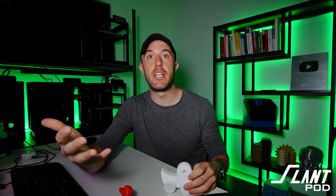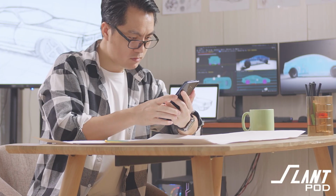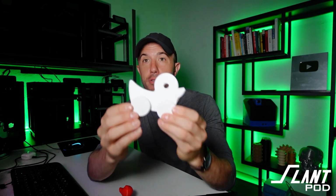If you wanted to sell 3D prints, if you saw a cool file online or something that solved some of these problems, you would have to download the file and then run your own print farm to produce as many of these little toy ducks as you needed. But that's not the case anymore.